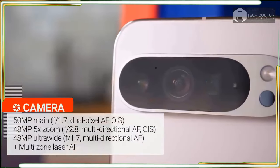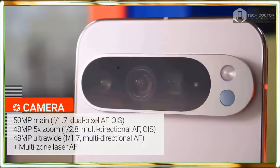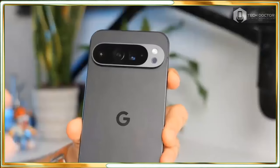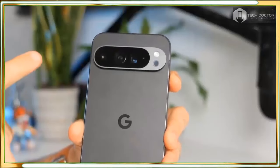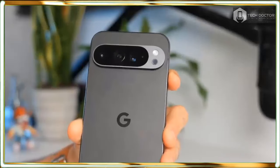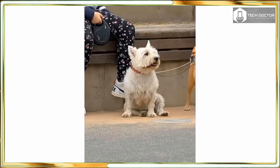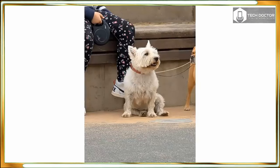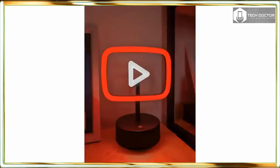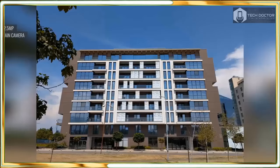I'm starting to believe that phone makers are leaning on software more so than the hardware to propel their cameras, and the Pixel 9 Pro XL is proof of this. That's because its triple camera system consists of a 50 megapixel main camera, 48 megapixel ultra wide, and 48 megapixel telephoto with 5x optical zoom. Technically speaking, the main and telephoto cameras are identical to Pixel 8 Pro. However, the ultra wide benefits from a wider f1.7 aperture, which makes it more suitable for low light.